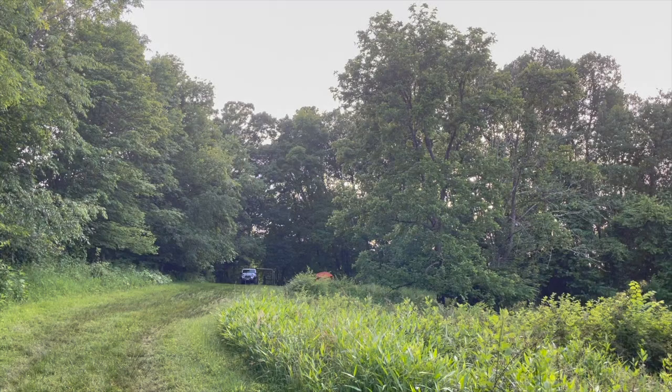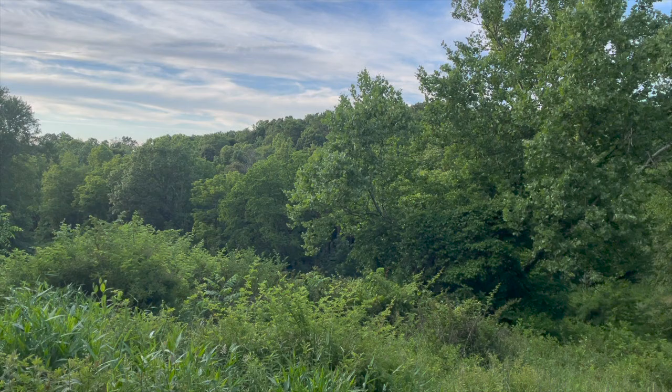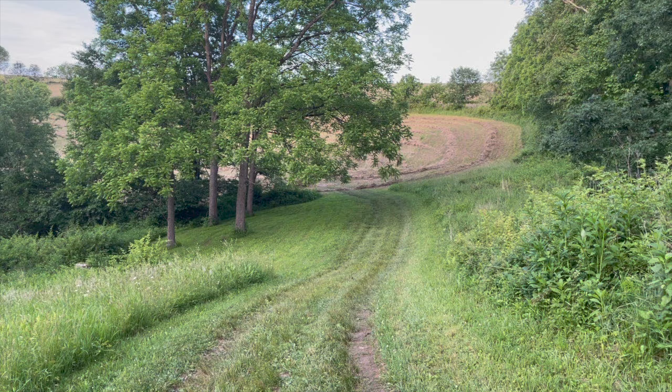I'm tucked away back in there. I don't know if you can see my orange tent. It's about 8 o'clock. Just wanted to see if I could see the sunset. Here, there's that path that keeps going. I'll go swing around here again. There I am, tucked in there with all this beauty around me.